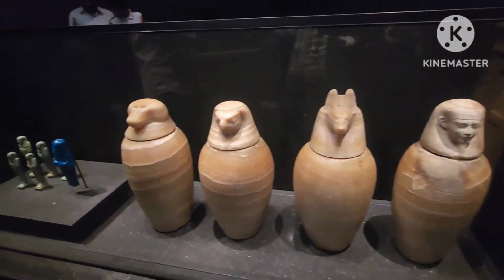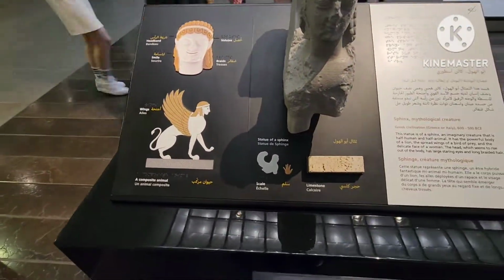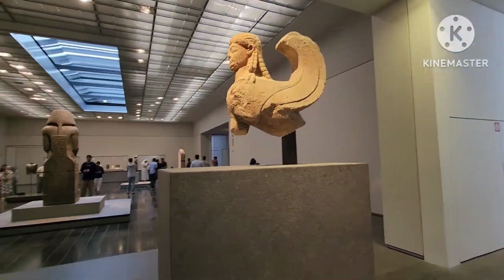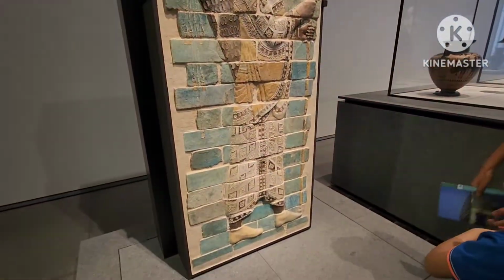Now, alongside every other main exhibit, there is one small exhibit like this one that displays many other side details from what the exhibition is based on. So, as you can see, this statue here is meant to be some kind of fictional flying human, and this giant wall represents an ancient archer.